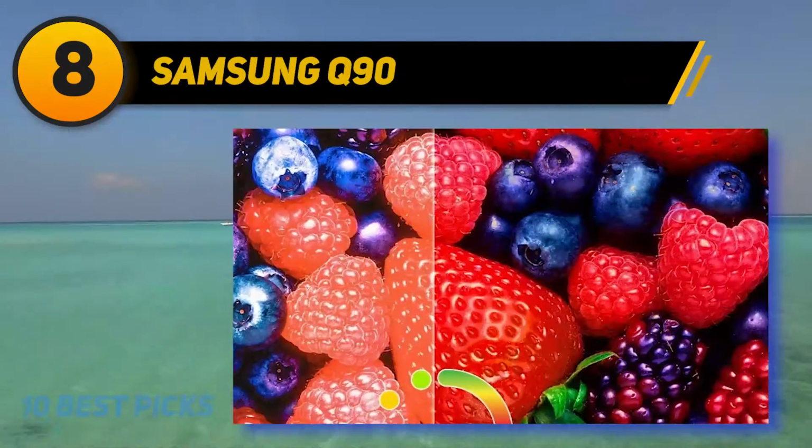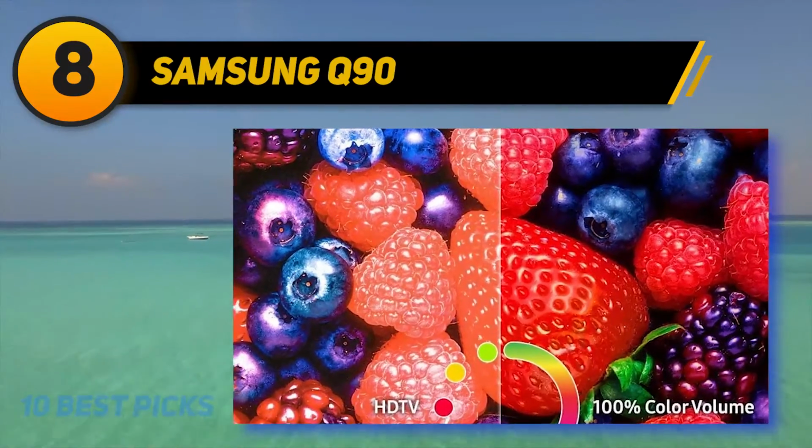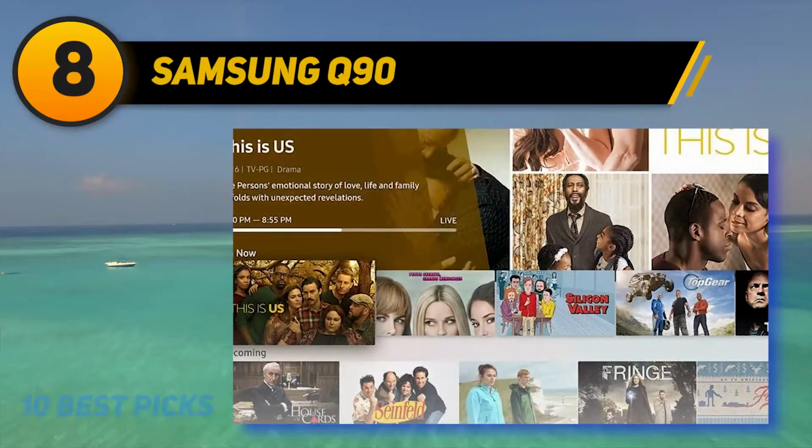This is the brightest television I have ever seen. The operating system works very well as opposed to others I own. It is instantaneous. The resolution is phenomenal.